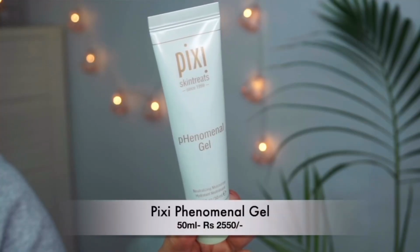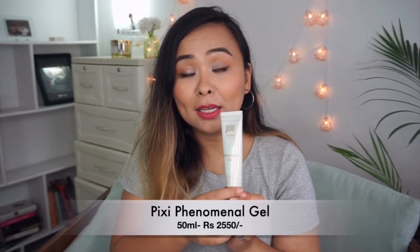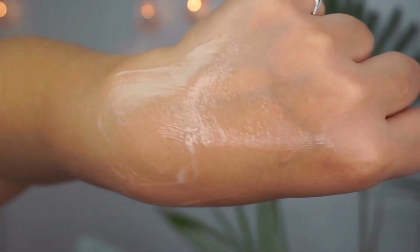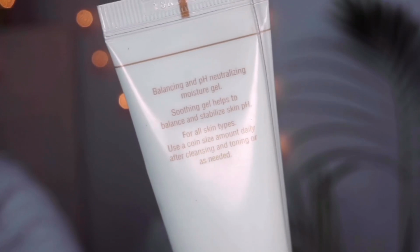Next, I've got the Phenomenal Gel by Pixi, and Pixi is a very well-known international skincare brand, and I'm so glad that this brand is finally available here in America. As the name suggests, this is a gel-based formula and it is super hydrating in nature, and this one is called Neutralizing Moisturizer because this gel really calms down the skin. It's very soothing, and at the same time it helps in balancing the pH of the skin, which is super important, especially if you have any sort of skin conditions. So if you have very sensitive skin, if you have any redness or blemishes or acne, then this is a very neutral sort of moisturizer which helps to hydrate the skin without being too harsh on the skin.